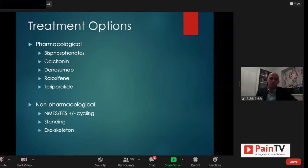We are aware of the treatment options, be it pharmacological or non-pharmacological. There have been several studies trying to assess the efficacy of these treatments, but it is said that these things work as long as they are being given or prescribed. And the moment you stop these treatments, the bone mineral density again starts going downhill.